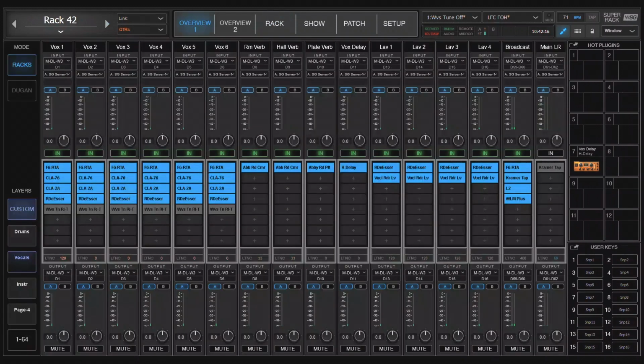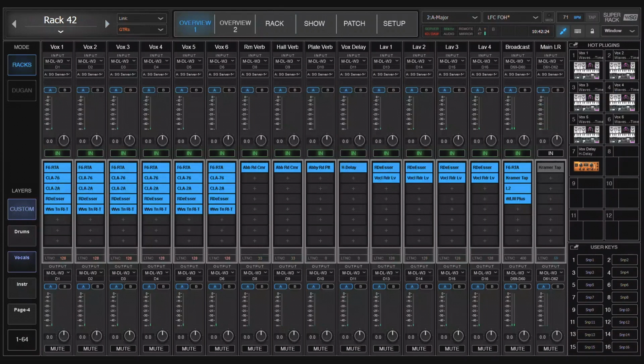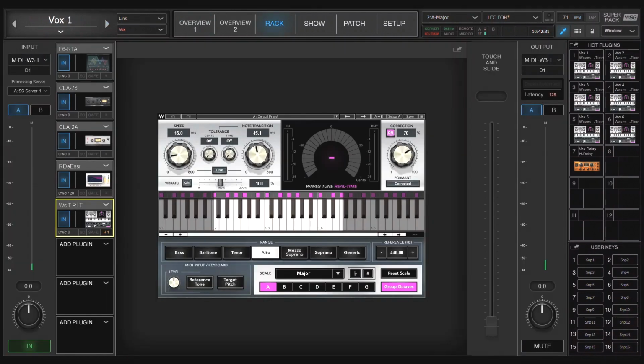We use these user keys to be able to quickly throw in and out of keys for our Waves Tune processing. So for example, I can just hit one button, and it automatically turns all the Waves Tune on and sets it to the right key for that song. It allows us, when we're running back and forth through different songs, to quickly, with the press of one button, change the key in all 6 vocals.